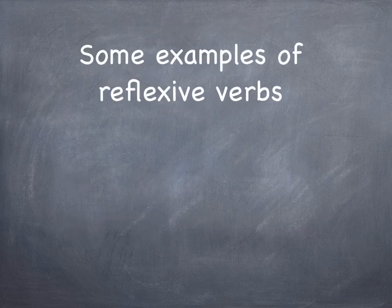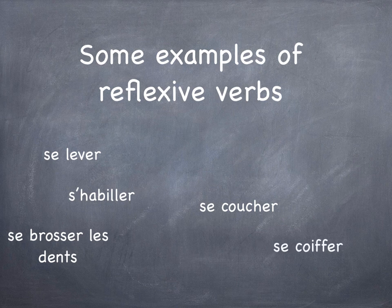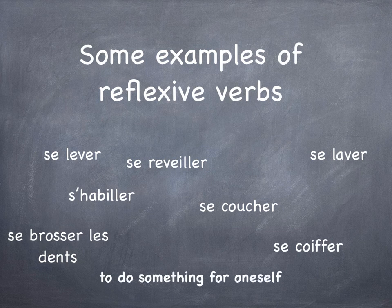Some examples of reflexive verbs are se lever, to get up, se coucher, to go to bed, s'habiller, to get dressed, se brosser les dents, to brush one's teeth, se coiffer, to comb one's hair or to do one's hair, se laver, to wash or to wash oneself, se réveiller, to wake up. And you'll notice there's a difference between se lever, to get up, and se réveiller, to wake up. Normally, one wakes up before one gets up. And each of these verbs are referring to doing something for oneself.